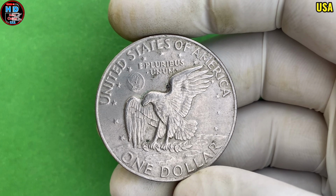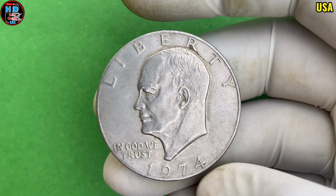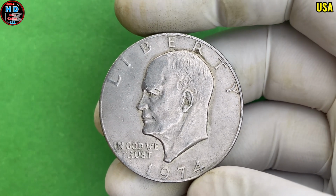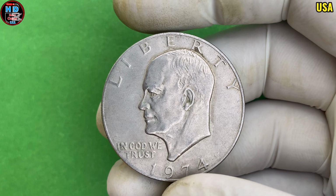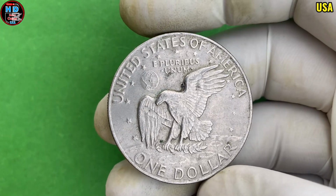How can you determine if you have a rare and valuable 1974 Eisenhower dollar in your collection? And what is the fascinating history behind this iconic coin? Stick with me as we journey into the past, analyze the details of its design, explore its minting process, and reveal the most valuable 1974 Eisenhower dollar ever sold.